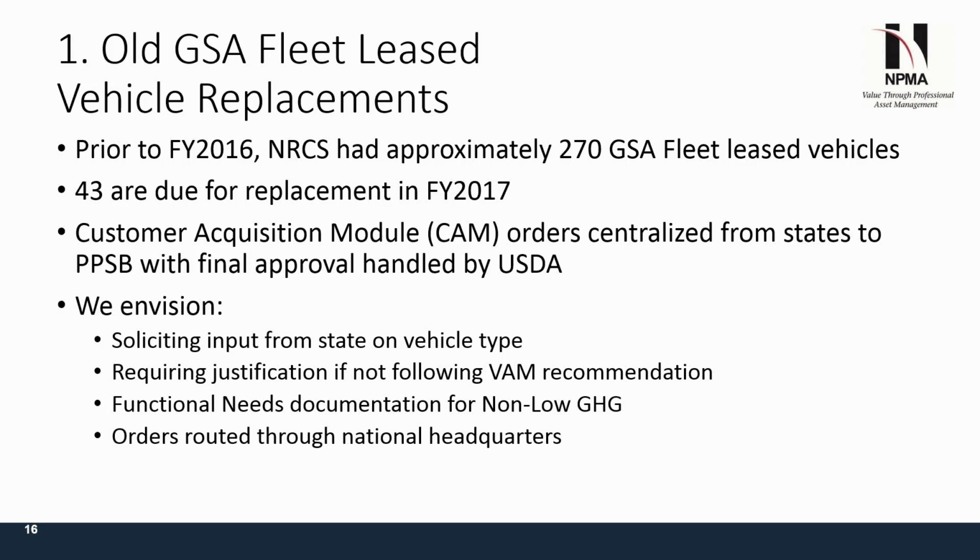Of course, taking care of our functional needs exemption documentation for vehicles that we're getting that are not low greenhouse gas vehicles, and then routing those vehicles through national headquarters for approval.